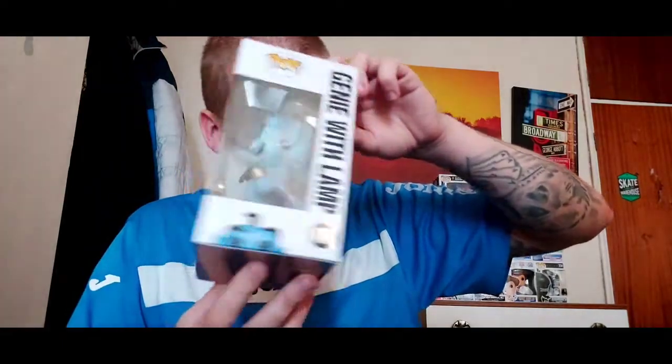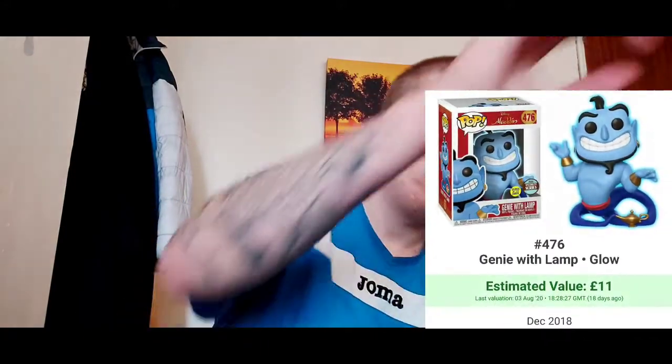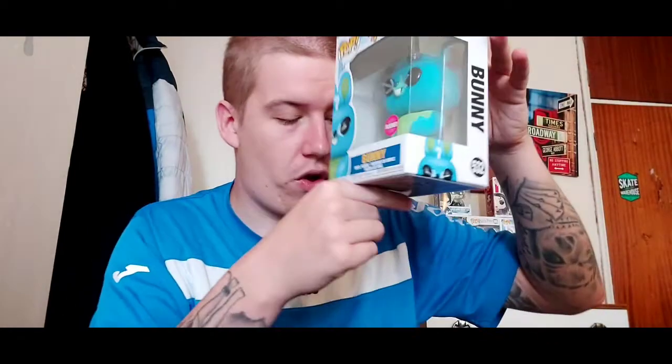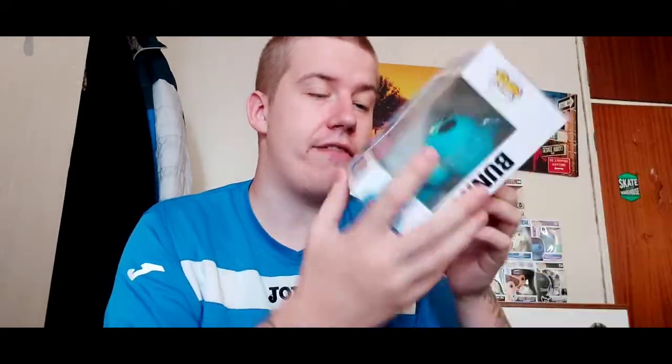Then the Genie with Lamp Glow in the Dark. I was tempted to say this was going to be the cheapest. It's joint cheapest with another one, and this is worth £11. And the other £11 one is actually the Sora Monsters Inc., which I have a few of these to sell. Then we have the Ducky Flocked, and this is worth £15. And then we have another Flocked one, our Flocked Bunny, which is worth £12. But this one is probably going to stay with me because I need it for my collection.